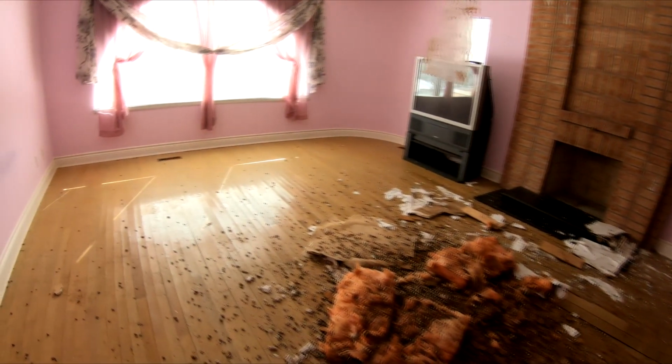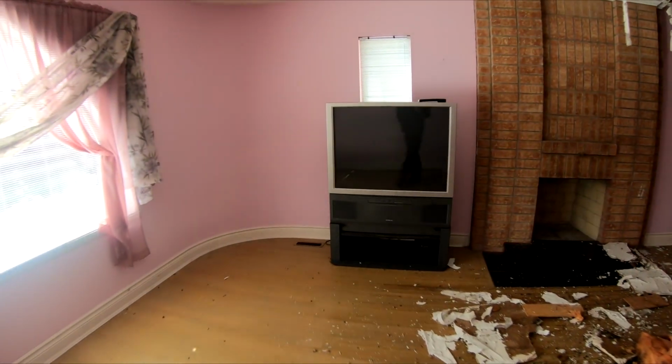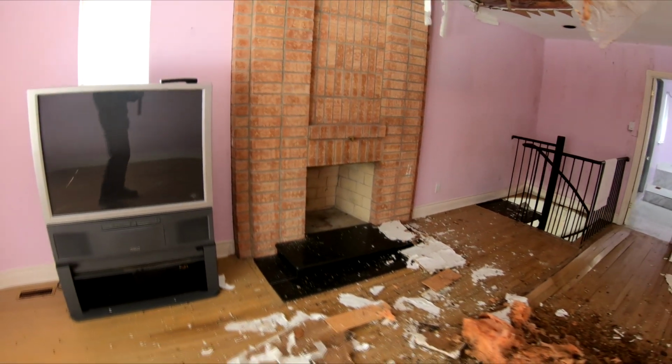And then this, I guess, would have been their master bedroom. Full walk-in closet. And then we got this. Oh, that's the spiral staircase where it goes to. Okay. Nice big old TV, the old Hitachi. The funny thing is it still has the remote control on top too. But a nice little fireplace with the marble base on it.